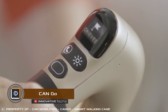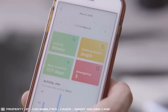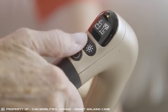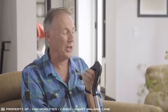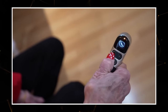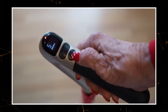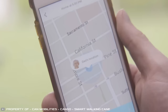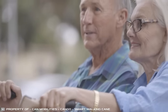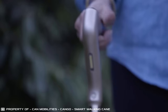Now, let's take a little break from transportation and look at a smart cane that makes calls and tracks your activity. It will be especially useful for elderly people. With the press of a button on this device, you can contact a loved one or call emergency services. The handle has a built-in screen that displays notifications from your phone, the number of steps taken, as well as the time. Also, thanks to GPS, you can both track your routes and quickly locate a person if necessary. In addition, the cane is lightweight, comfortable, and has an elegant appearance.